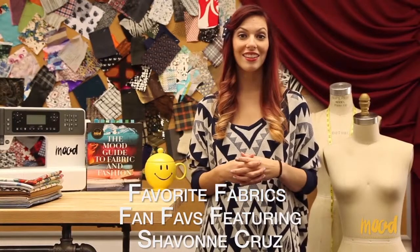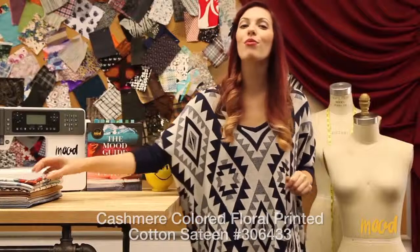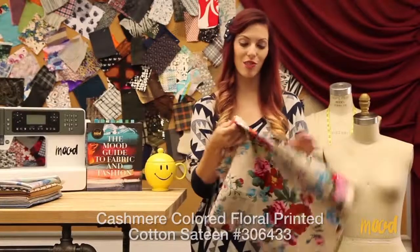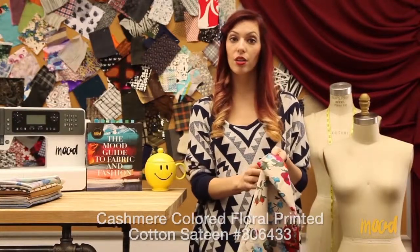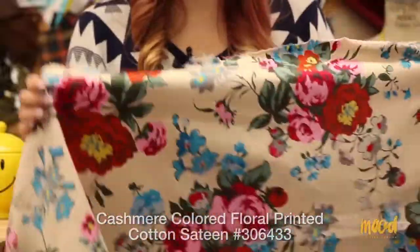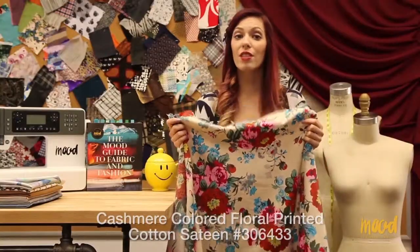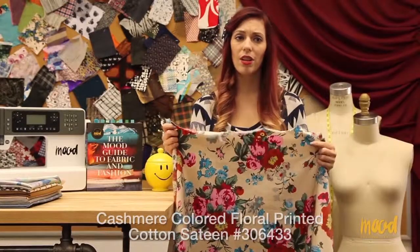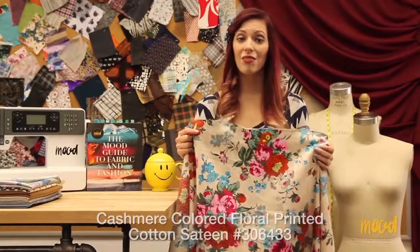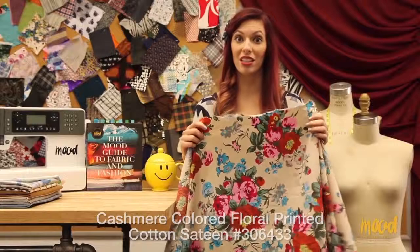So let's get started. Our first favorite from Chiffon Cruise is item number 306433, and this is a camo colored floral printed cotton sateen. And this fabric is one of Chiffon's favorites because it's so durable and easy to work with. And although it's very inexpensive, it produces quality garments because of the slight sheen in the fabric itself.